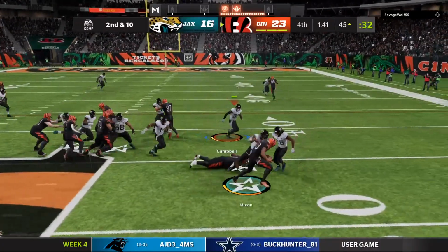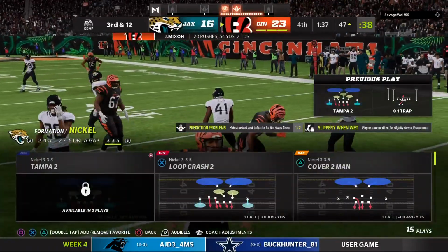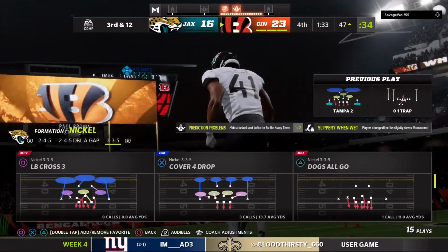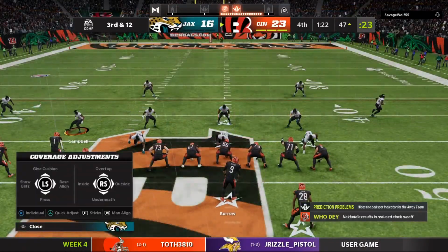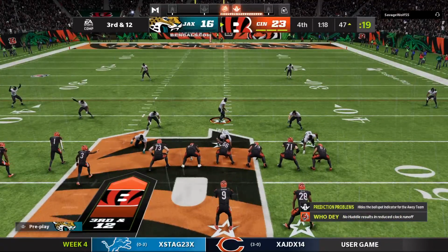Again, it's Mixon. And he's going to have to protect the football and take his lumps here at this stage of the game as they stop him behind the line. 2 yards the loss, and now 3rd and 12. So here we go, Charles, 3rd down. Any chance you're throwing? I don't think so. I think you got to keep the clock rolling here.